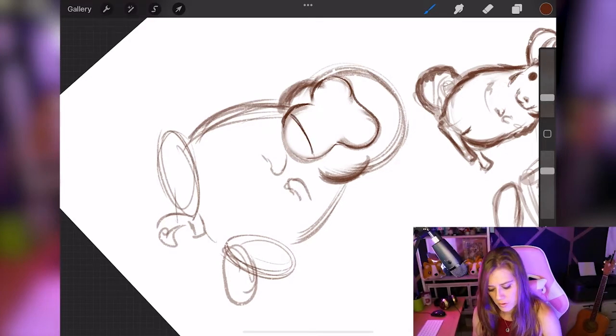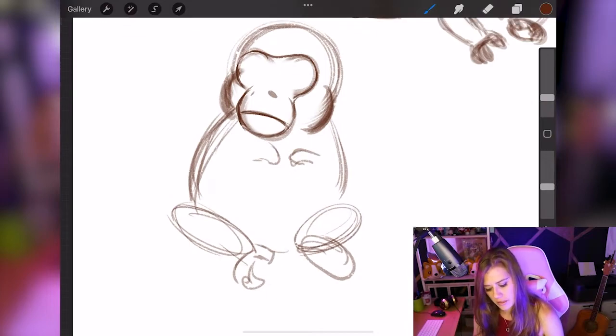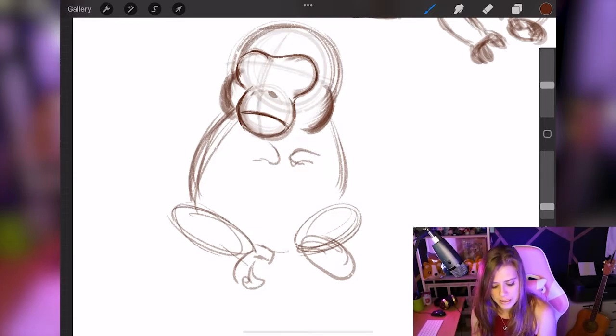Mashables always have some forlorn look to them. I don't know why. I'm a happy person. I don't think that I'm projecting through my mashables. To give myself a little bit of 3D understanding, I'm going to lightly draw where my spheres are and just make sure that my spheres are making sense.